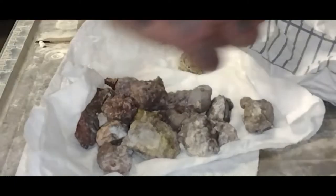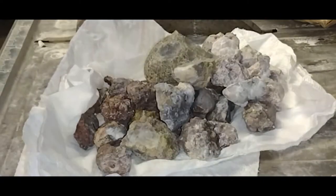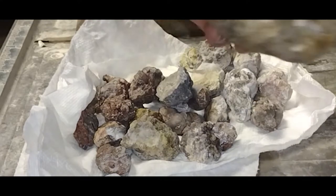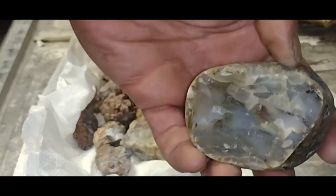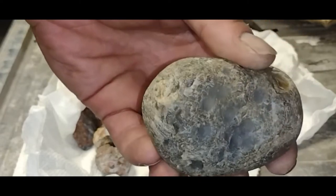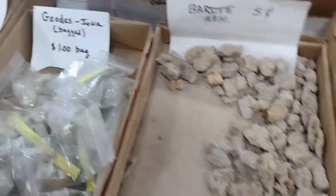Got these pretty cool little geodes and Thundereggs for 25 cents each. Pretty awesome. And I'm going to cut some up and take a look inside. I got 20 of them at least. So, let's do it. Kids table.